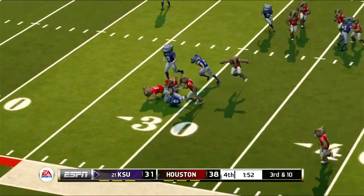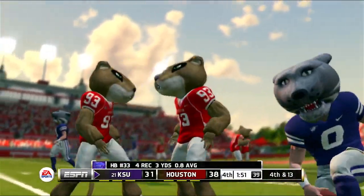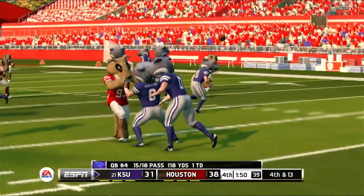Throws it in a hurry. They'll bring him down for a loss on the play. Loss of about two. They really just didn't have any room to work on that play. The defense just suffocated him there.